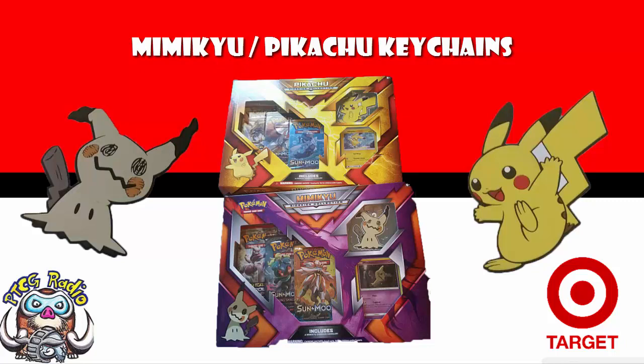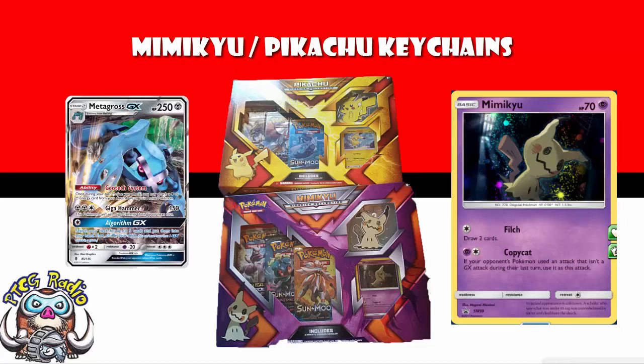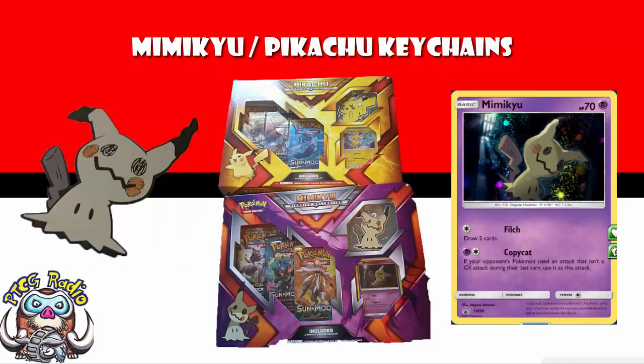They just end up on shelves. Because the only people that find out are Target employees who just don't end up leaking them. That's how they end up coming out as a surprise. Like I said before, more Pokemon products is good. I really like the MIMIKYU, especially in stuff like Metagross to use Copycat. And, I mean, who doesn't want a MIMIKYU keychain, a large one, hanging off their backpack?